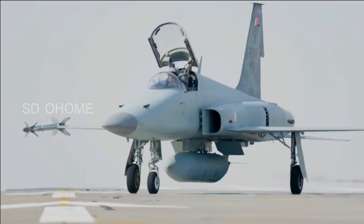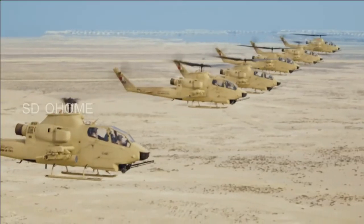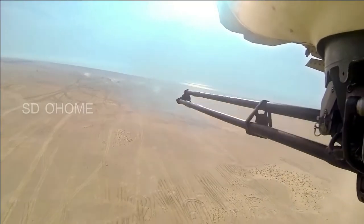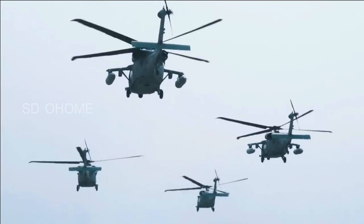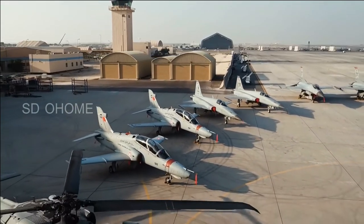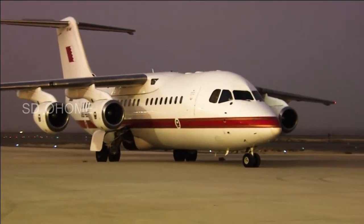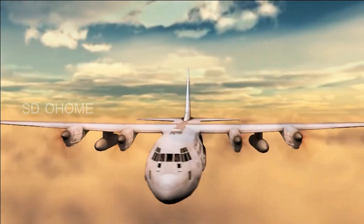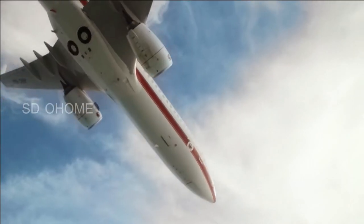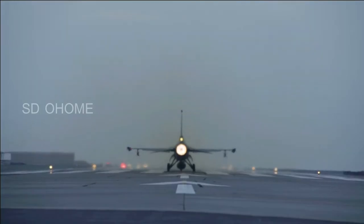Furthermore, F-5, F-16, Cobra and Black Hawk helicopters, and Hawk and Firefly training aircrafts, as well as RG, C-130 and Boeing 737 air transport aircrafts, as well as Bell 412 helicopters, entered the service of the Royal Bahrain Air Force.